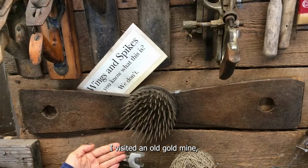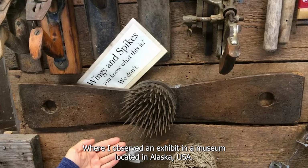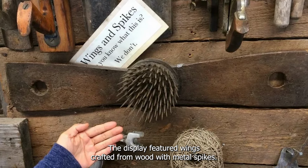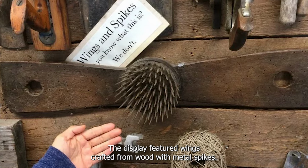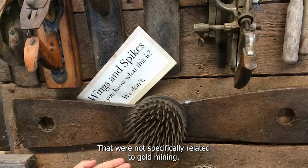I visited an old gold mine, where I observed an exhibit in a museum located in Alaska, USA. The display featured wings crafted from wood with metal spikes. Additionally, the museum housed numerous tools that were not specifically related to gold mining. Anyone know what this is?